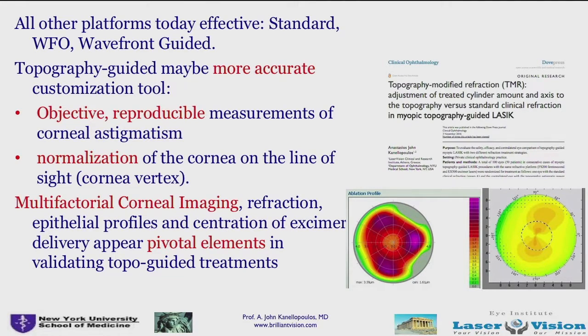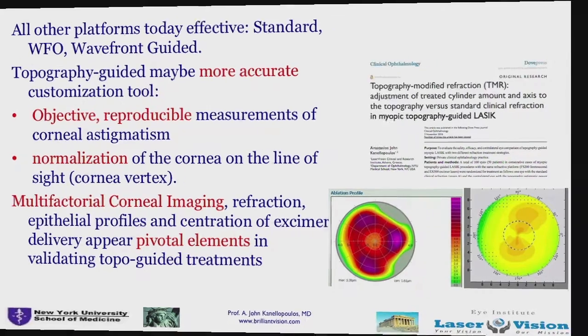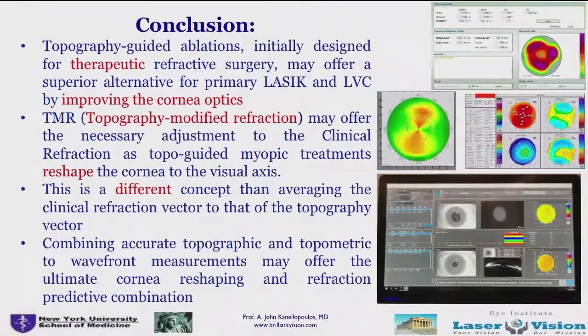It normalizes the cornea, even corneas that we consider normal, towards the visual axis of the patient. So angle kappa here is very critical. And of course, it does require multifactorial cornea imaging to validate these data. We feel that besides the therapeutic benefits of topography guided that can fix some of the problems that we saw previously, it being employed for primary laser refractive procedures can offer higher level efficacy and higher level accuracy and better visual acuity.